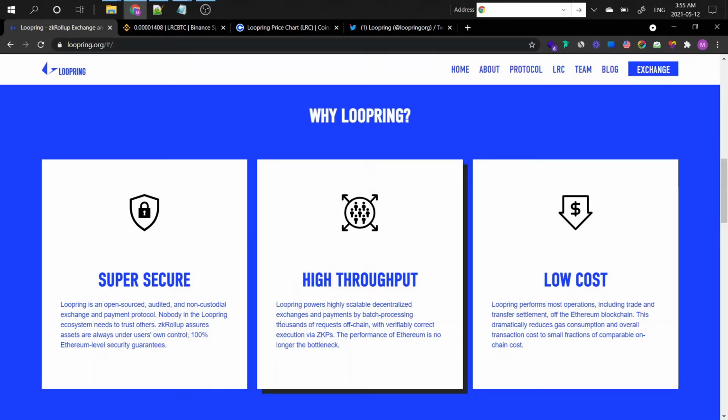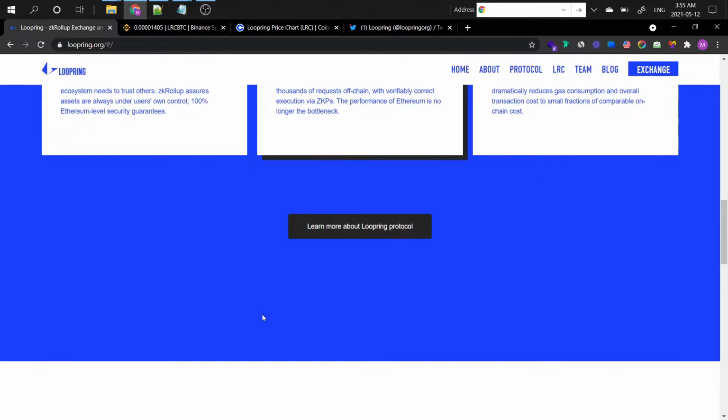and that's pretty much where Loopring comes into play, and it's low cost. Loopring performs most operations, including trade and transfer settlements, off the Ethereum blockchain. This dramatically reduces gas consumption and overall transaction cost to small fractions of comparable on-chain costs.